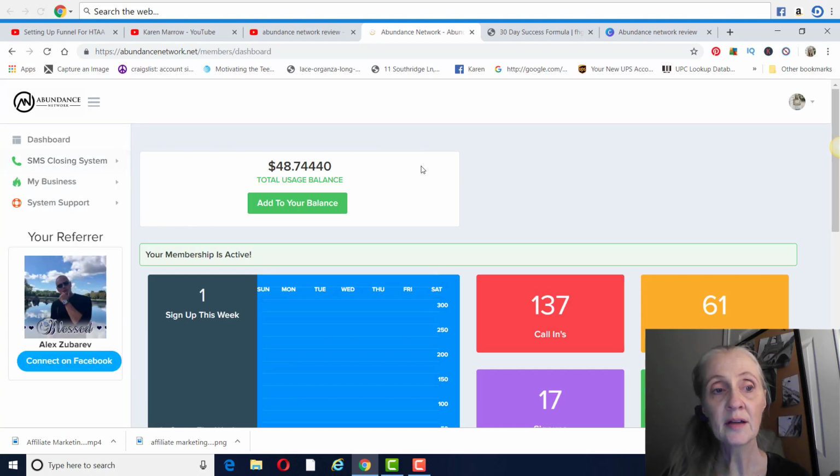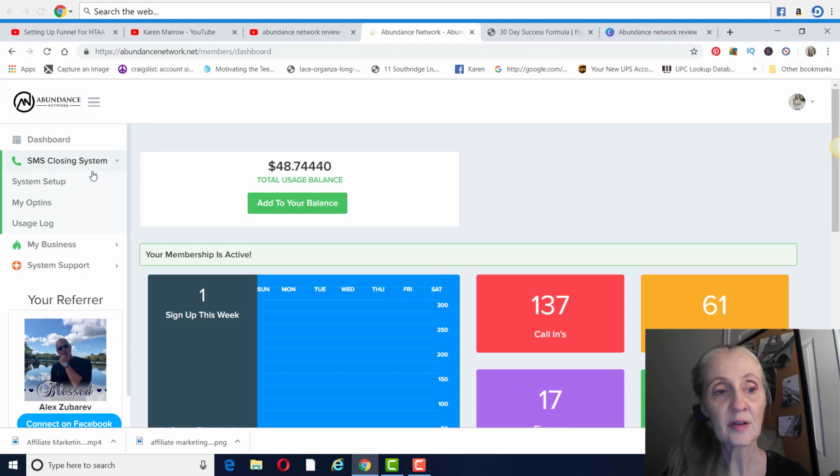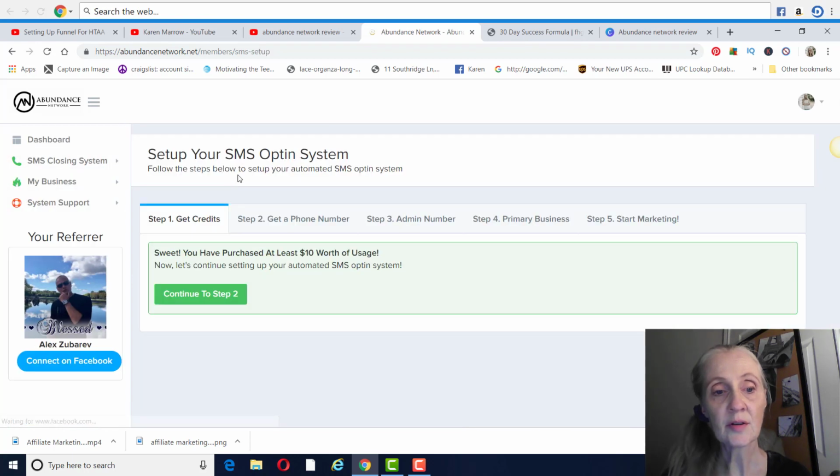So when you come in, it literally would take you less than 10 minutes to get your business set up and totally up and running. So let's see here. There's just 5 steps that you would go through in the setup. The first one is you get credits. You have to purchase at least $10 worth. And then you get your phone number. You put in your admin number. I just added my cell phone number. And then if you have a primary business, you'll add your link to your lead capture page there.